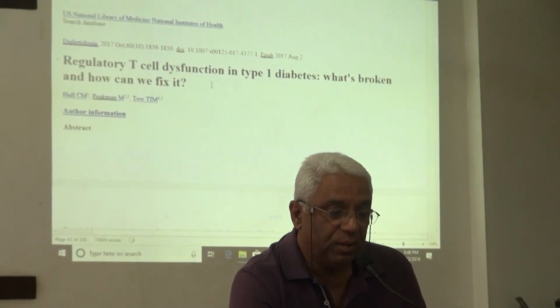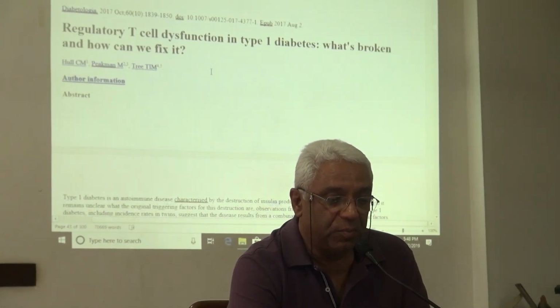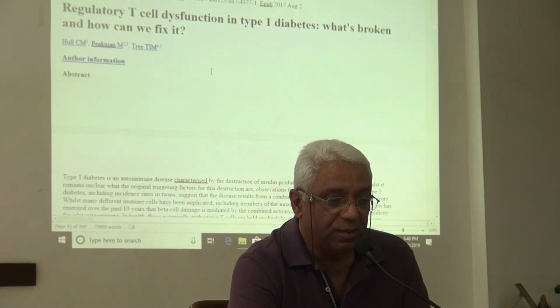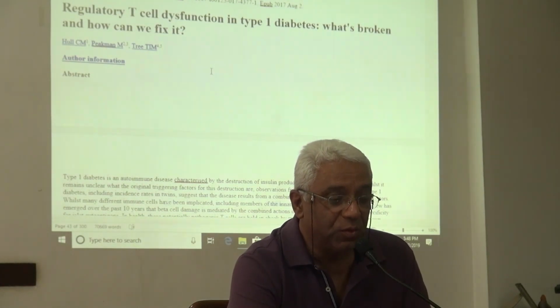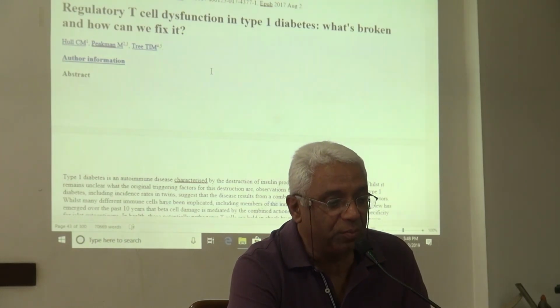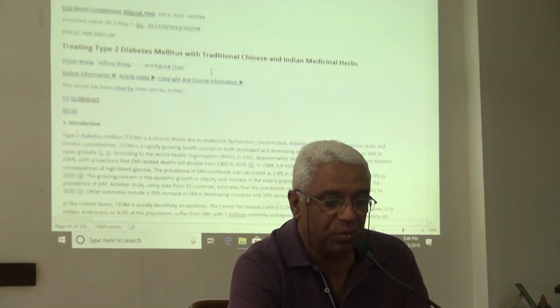So this is T cells in the brain. In the body you have T cells which actually are supposed to protect you, and then they turn against you. They become like a traitor, they go against you. And so something is wrong with that. Something got broken. What got broken and why did it get broken? So this is a study to show that something got broken.